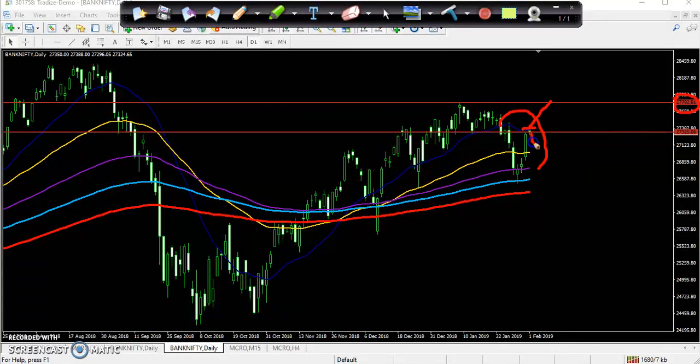27,792. Or if the price starts falling, I think it will break this previous lower point, and here you can see the 200 moving average will be here, and again price will start moving up.